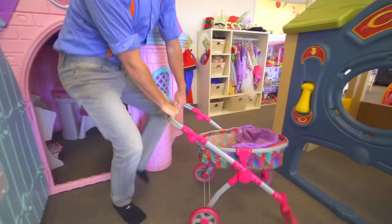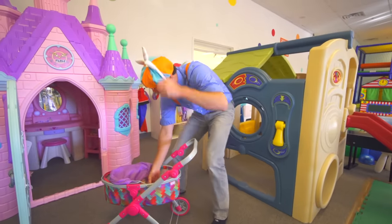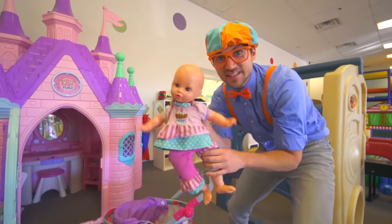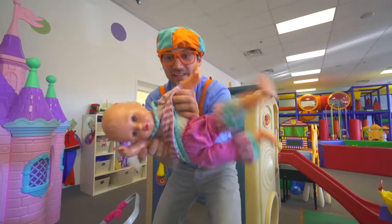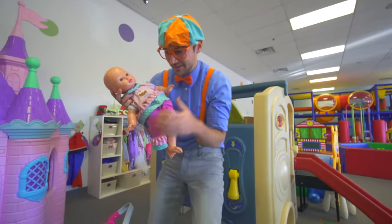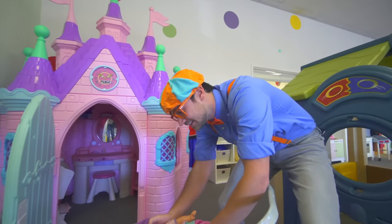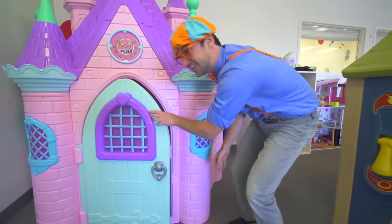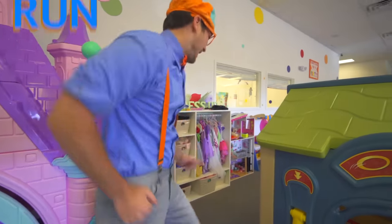Whoa! It's a stroller with a baby in it. This is a baby. Hi, baby. Hello. Okay, sleep tight, baby. Shh. Sleep tight. Bye-bye. Okay, now let's go run around some more.